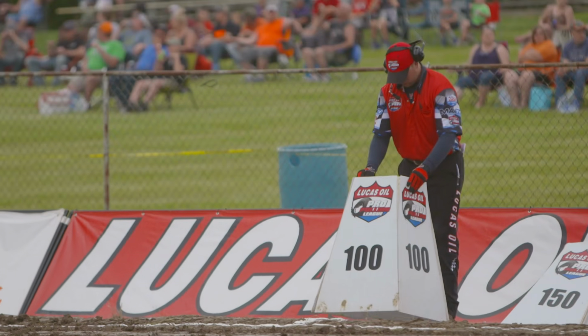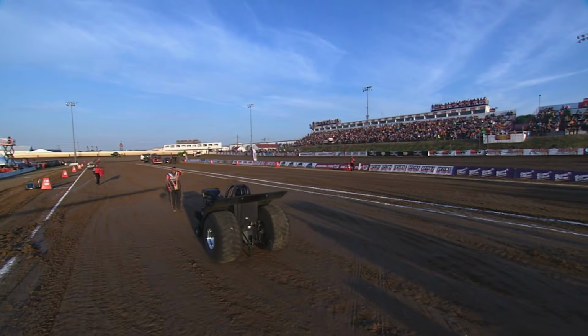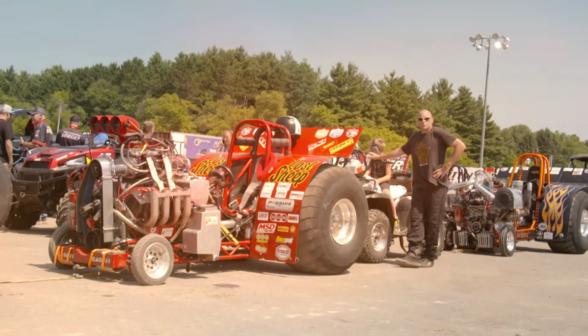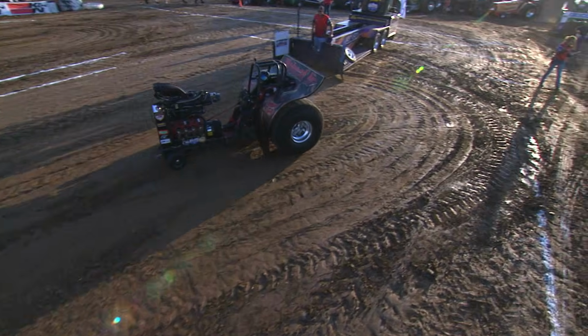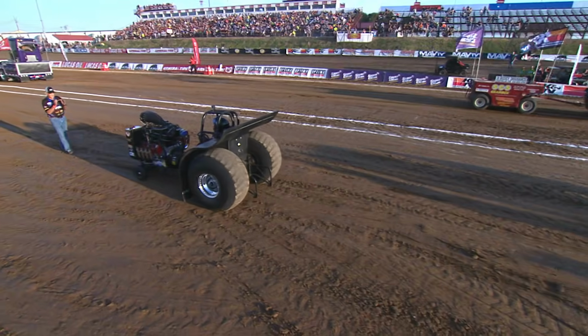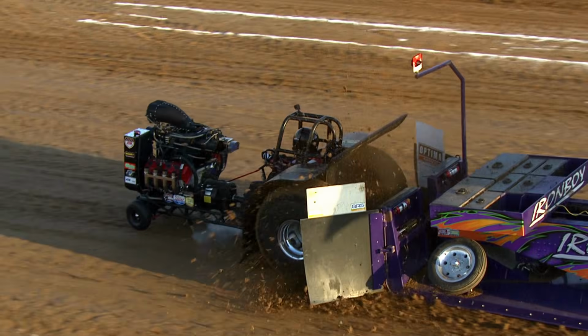The Lucas Oil Pro Pulling League is hitting the track at 300 Raceway today to close out this weekend's two-day pull. Last night, the Mini Rods kicked off their Pro Pulling League season opener with a bang. The defending champion, Bobcat Jr. team, opened the round with a strong run, but it wouldn't stand for the rest of the night.